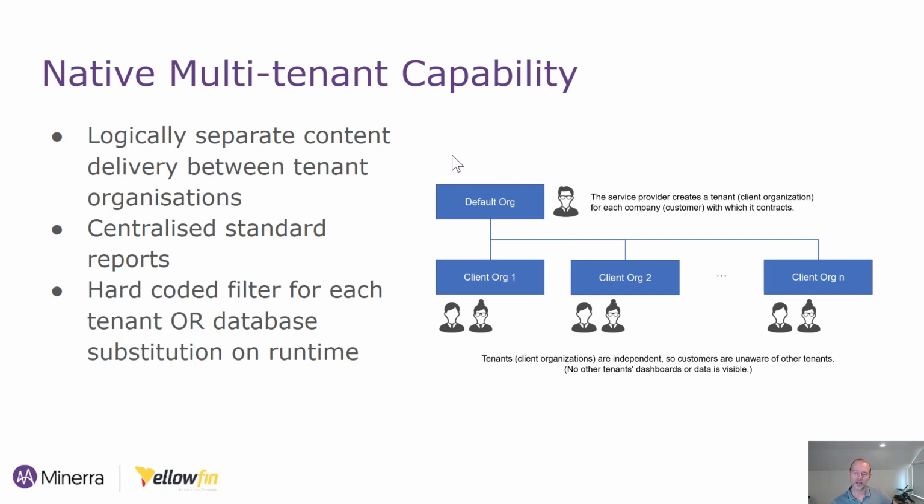One is that you can build out a whole lot of standard content at the default level, and that can be accessed from each of the client orgs. So you've got a central set of centrally administered content, one copy, that you can distribute to all your client orgs, and it will respect all the security that you've built in. For example, if you've got a multi-database source system architecture where each client has their own database, Yellowfin will dynamically switch those data sources when the content is accessed from a given tenant. Likewise, if you've got a single monolithic database, Yellowfin will filter the reports and dashboards based upon that organization ID. And this all happens dynamically.